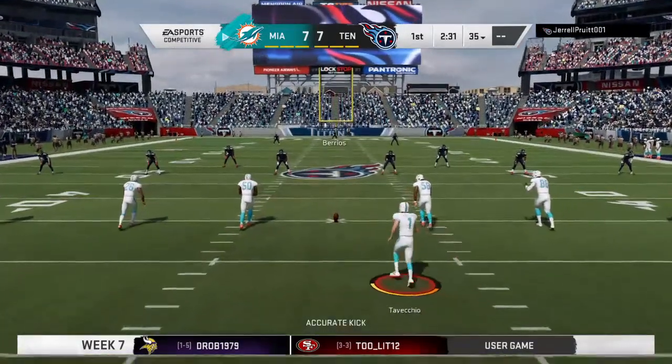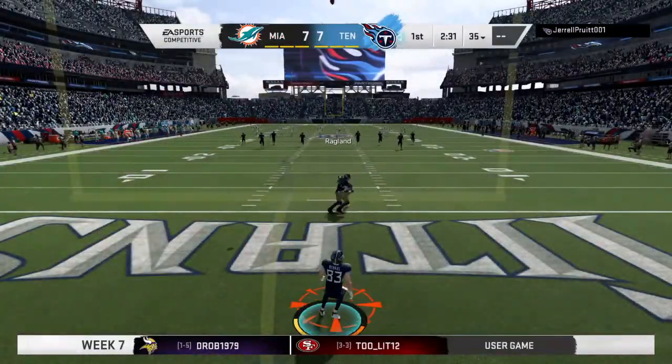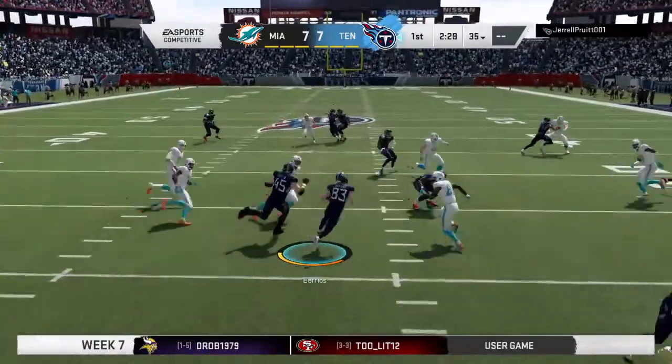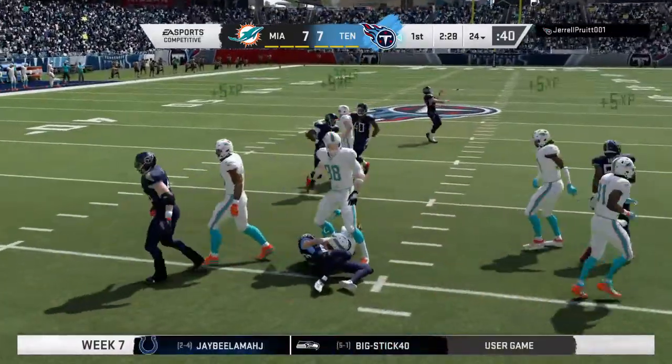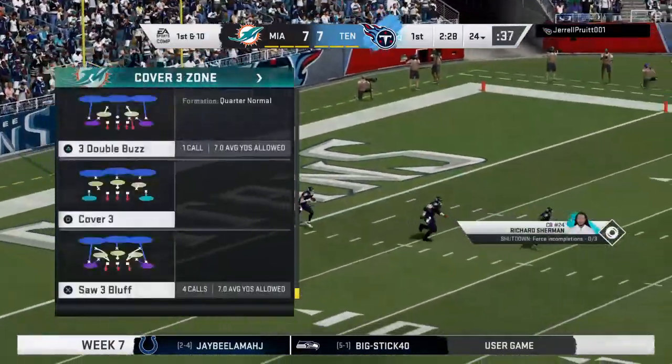Each team has scored. 7-7 here as the kick's away. This will be taken to the back of the end zone. And a pretty good return here. He'll be stopped just shy of the 25 at the 24-yard line.